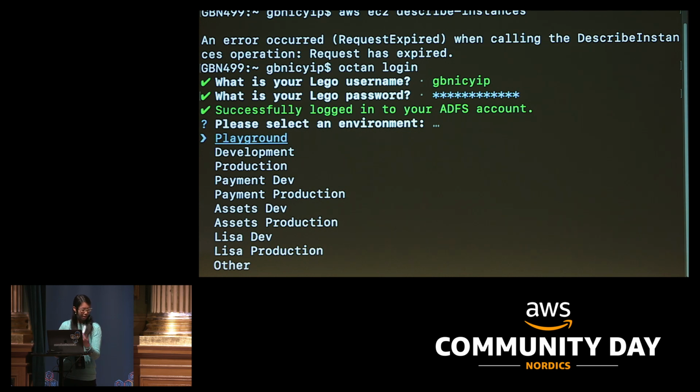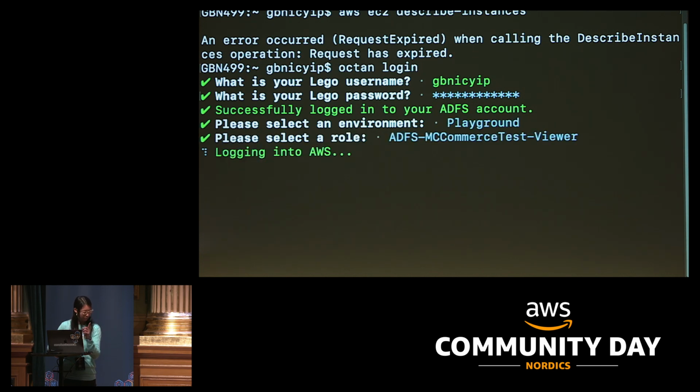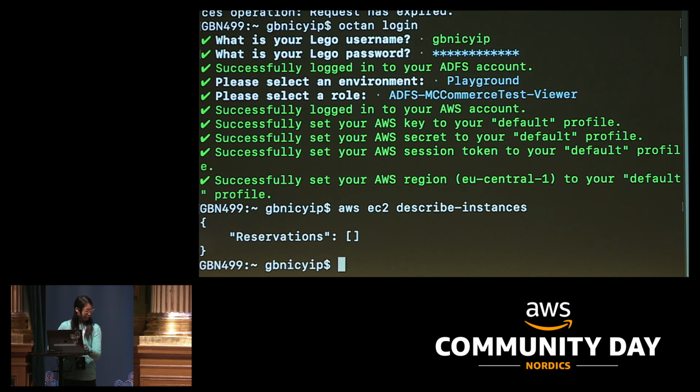All right, so I have access to a lot of AWS accounts because I'm an admin. So let's go to Playground. And let's do viewer, because you only use admin if you're making changes. Logging into AWS, successful, successful. And let's run the same thing again. Hey, I hope you weren't expecting a result because we're serverless, remember? All right, back to the presentation.